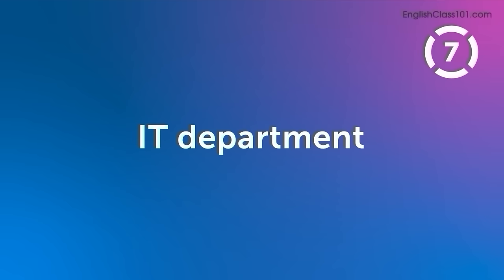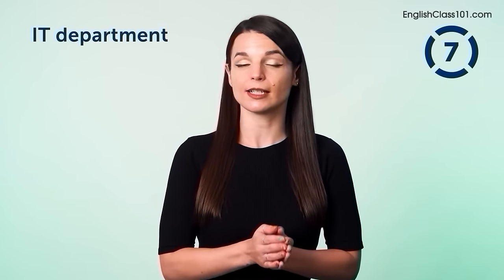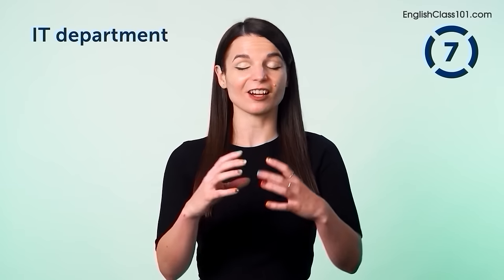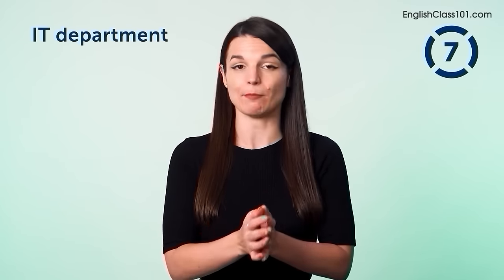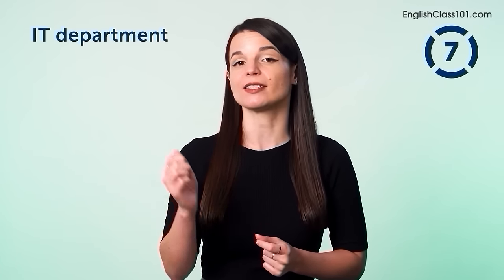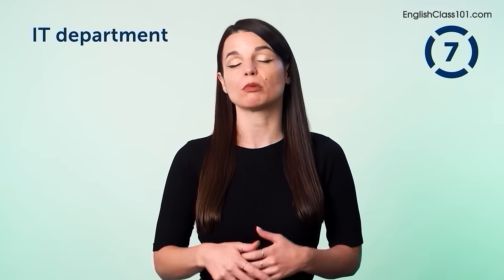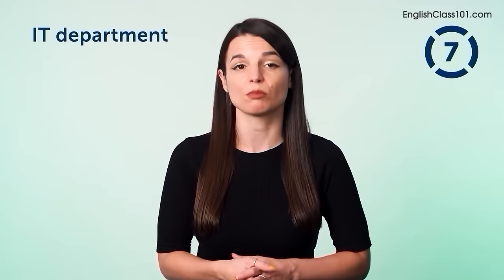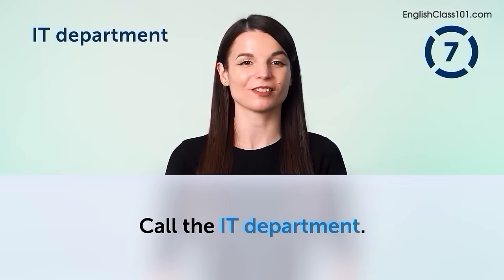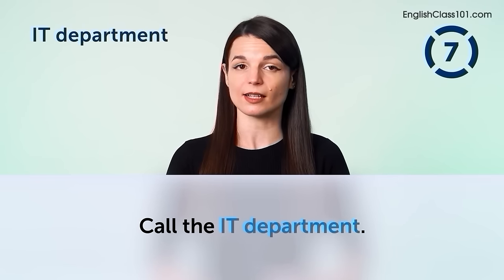Okay, next is IT department. Okay, an IT department is a very, very common section in many companies and many organizations. The IT here stands for information technology. So usually the IT department is responsible for helping people with their computer problems, with other technology problems, media problems, and so on. For example, call the IT department.